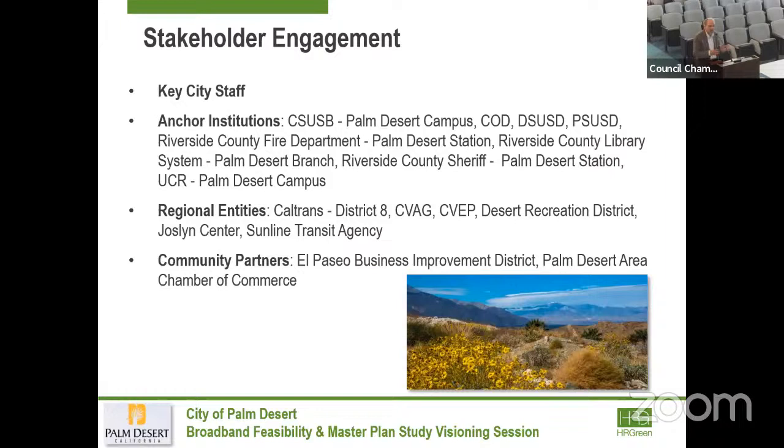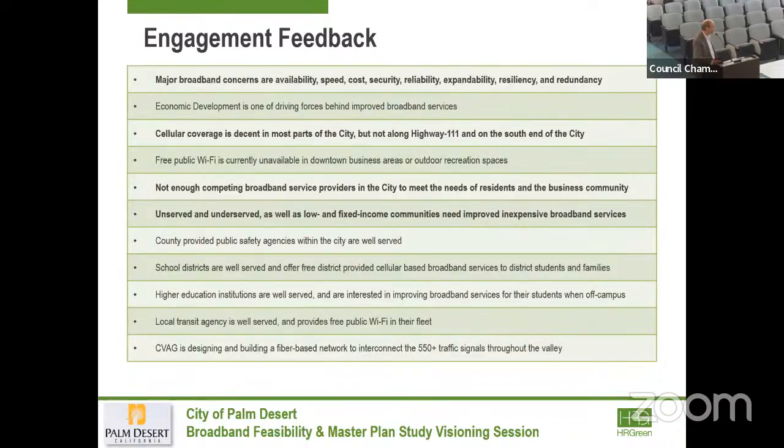So the first thing we did was reach out to our stakeholder groups. So a number of people on city staff, and then a number of anchor institutions, including your higher ed and your K-12 school districts, regional entities, and community partners. And this is an overview of some of that feedback, and I'll just highlight some of it. The major broadband concerns in Palm Desert, I'm sure this is not a surprise to you, are speed, cost, security, reliability, expandability, resiliency, and redundancy.